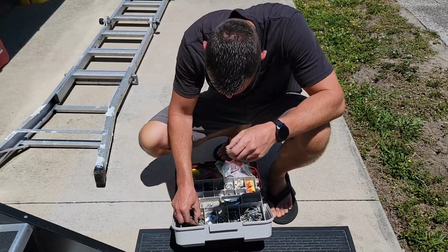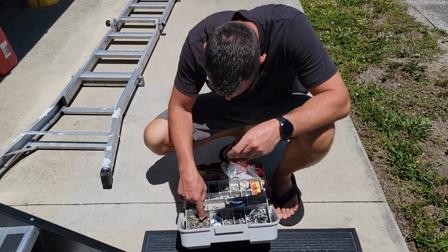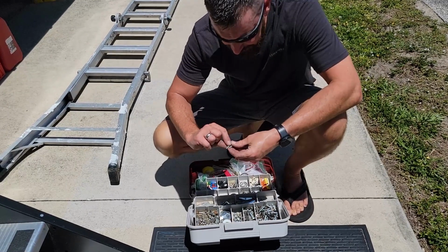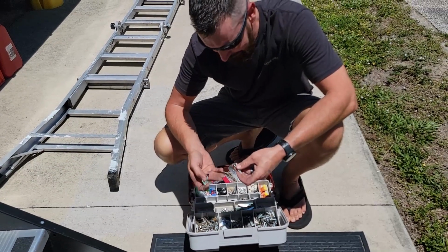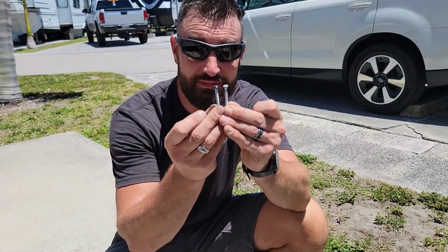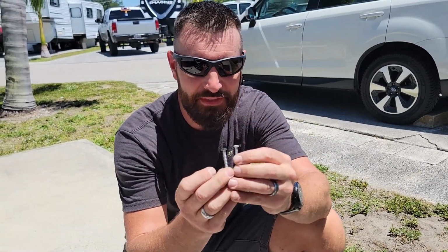It should work. This is why you always keep extra screws. This looks like this, so it should be about the right screw that's going to work. It's got a different head to it, but it should work.